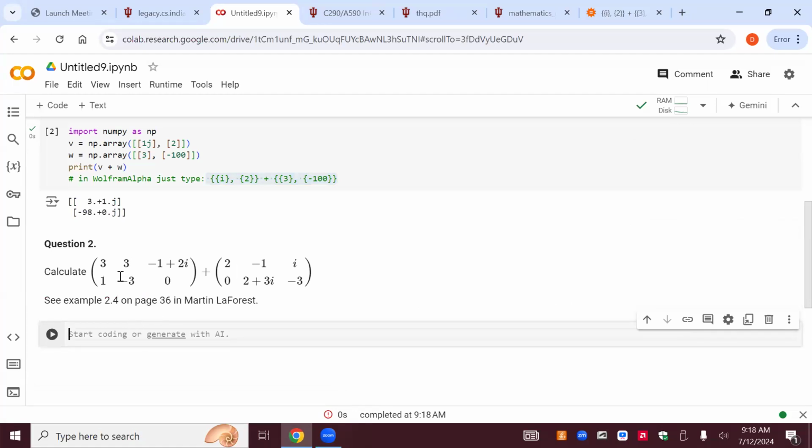So here, if you start calculating, typing in, say the first element will be 3 plus 2, that's a 5. The next one on the first row is going to be 3 minus 1, which is 2. Negative 1 plus 2i plus i is going to be 1 plus 3i. You can do it by hearing and then write it down.